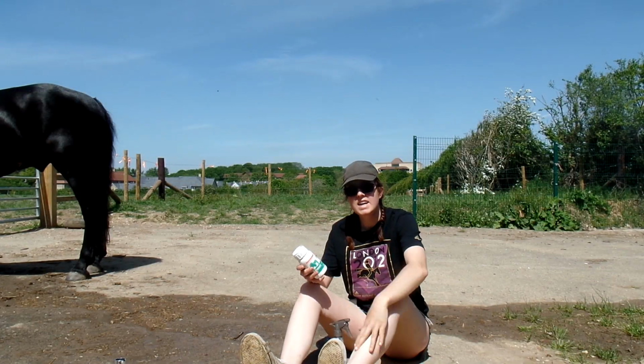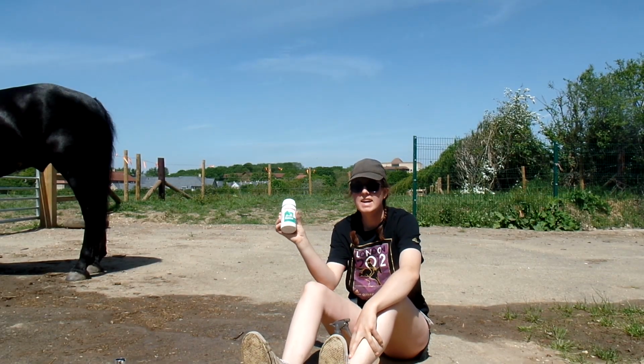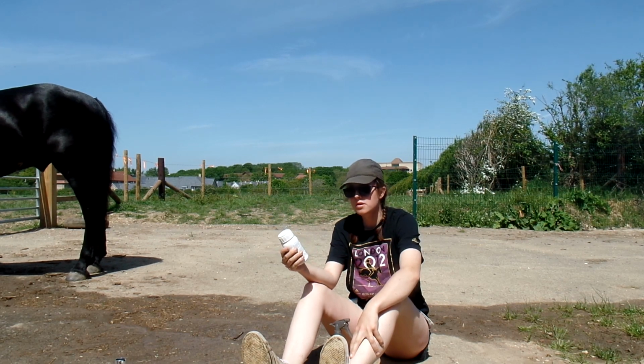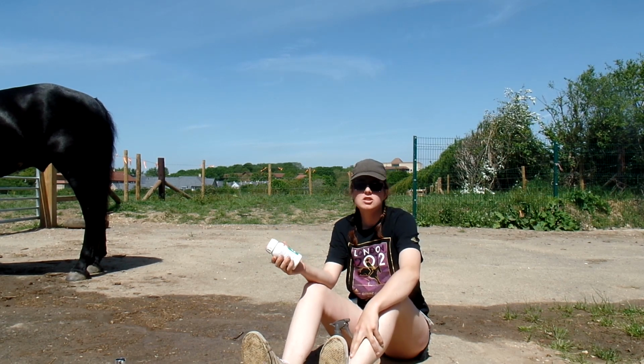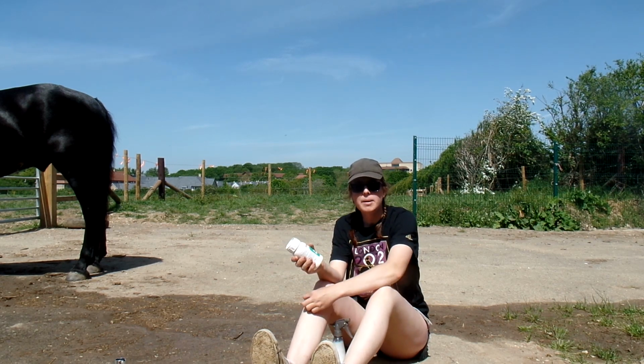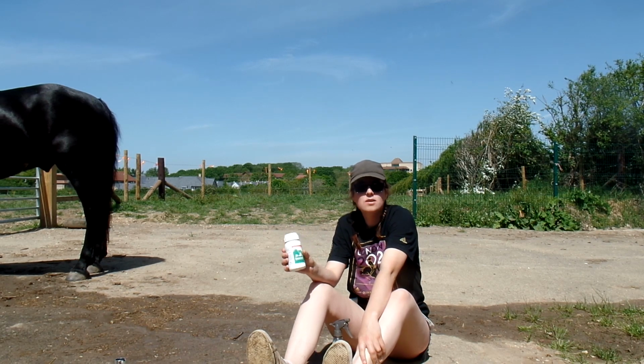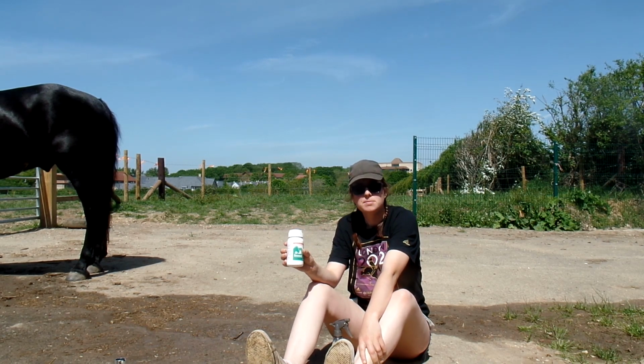And then lastly, I will use his DSX. So I got this from the vets, but you can get it elsewhere. It's a very strong fly spray, and it literally kills flies instantly. So if they try and land on him and bite him, then they'll die basically. So this goes on underneath and on top of his rug, just to give him extra protection.